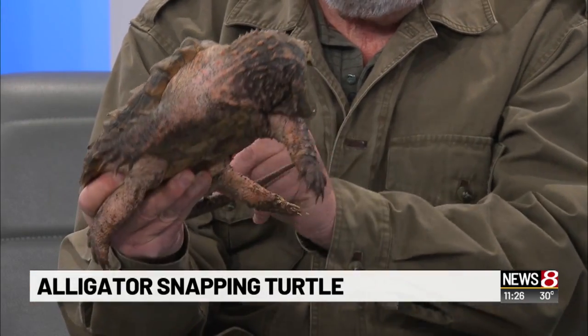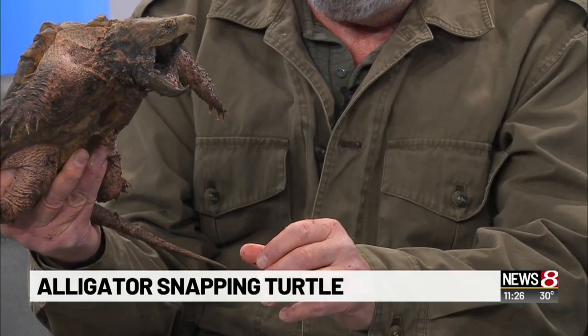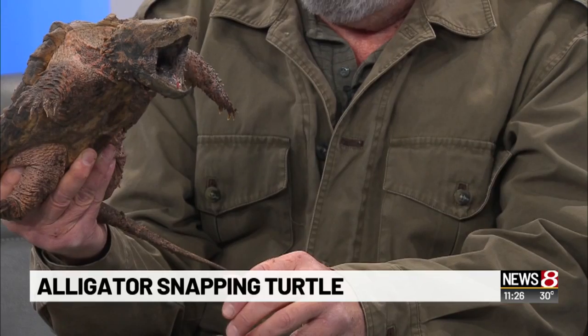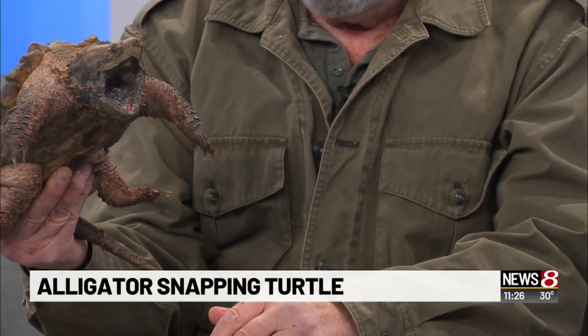What are these things on its front here? It's all camouflage. You see the things on the side of their neck. The hooks in the mouth, in the front, are to hold the prey, to hold the fish. Does it have teeth? No, they don't have teeth, and we've gone over this before. They have bony ridges.